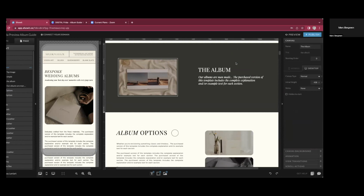Next up, just detail what the album includes. So exactly, it's museum grade paper. Talk about how quality, how it's a handmade album.